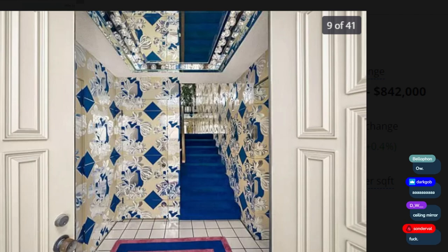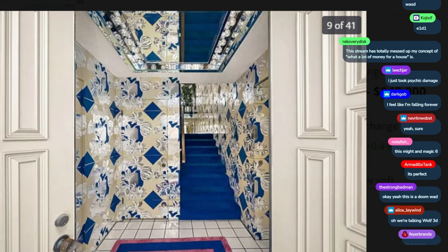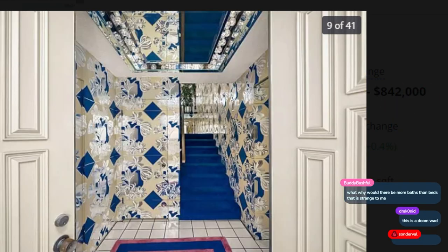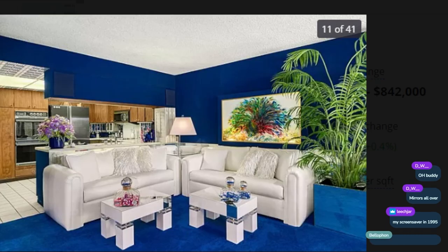Is that a ceiling mirror or is it a matching? I think you're okay. That is a ceiling mirror. Okay, you're right. Yeah, this is Wolf 3D. So, I'm losing myself in the hallway. Ooh. Entry. Okay, entryway we walked in. This is somewhere connected to the entryway. Are we in Mirror Hill again?